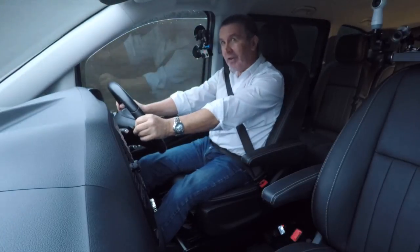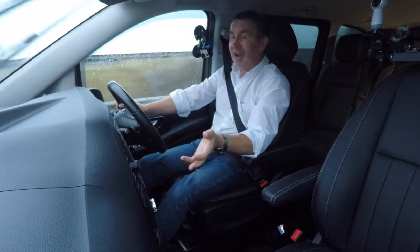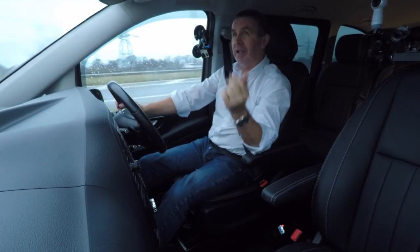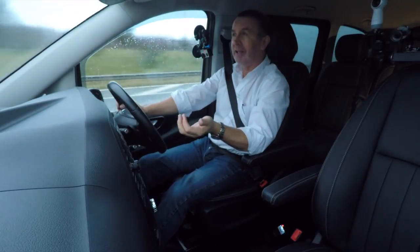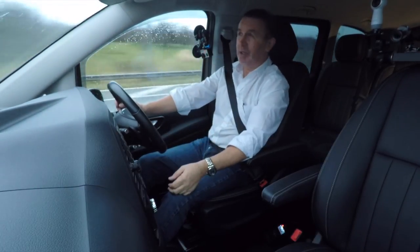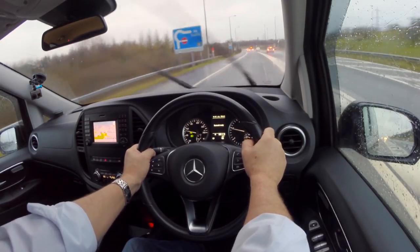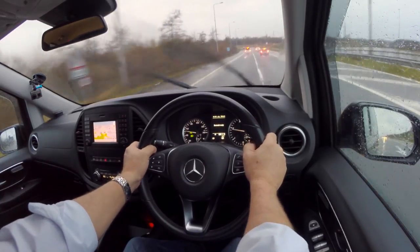Remember to cut that out. It's a roundabout, it's a motorway roundabout, there's big signs everywhere, there's a big Mercedes van coming, and it still didn't stop. He must have had his hat covering his eyes or something.